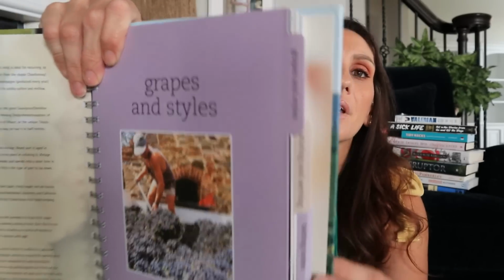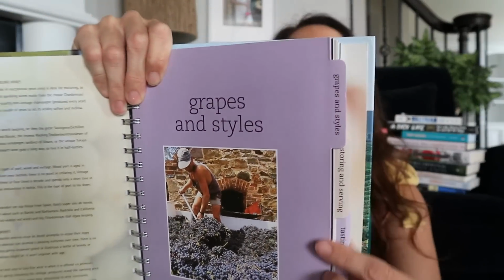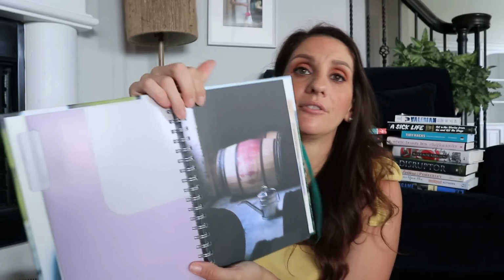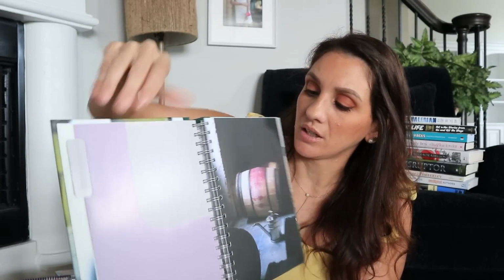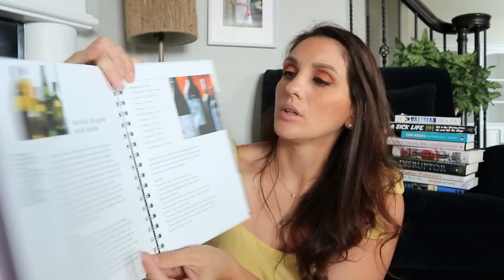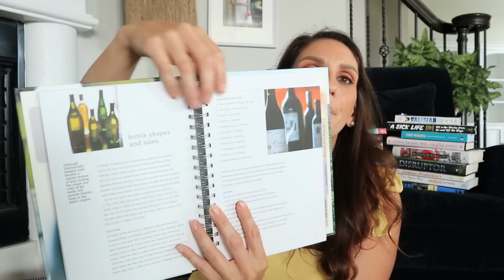And then it's got this, and it's like a little journal where you can take it with you if you're doing like wine tasting, and you can just write your whole experience in here, because there's tabs on the side right here. That's pretty amazing. And then there's even a little folder. Could put stuff in here. Look at these beautiful pictures too. The wine barrel, gorgeous. Even the binding is just superb.